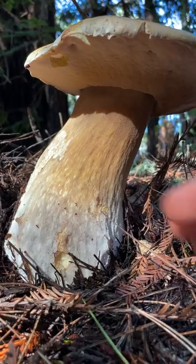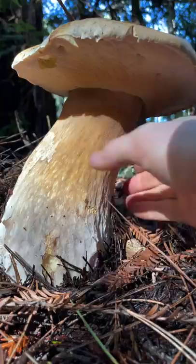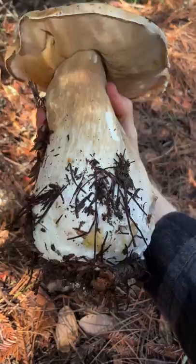Oh my God, look at the size of this enormous porcini. I can't even get my hand around the base. Oh, what a good thump. Holy cow. Oh God. Wow. Look at the size of this. This has got to weigh like 3 pounds. Insane.